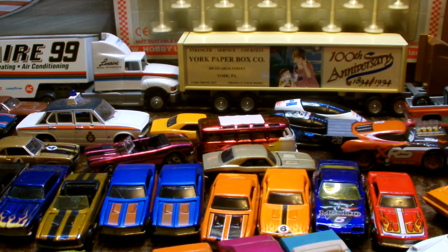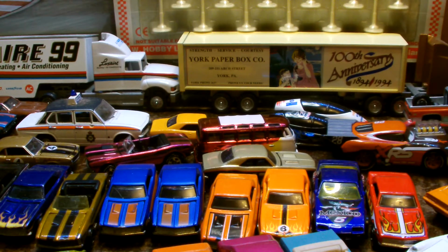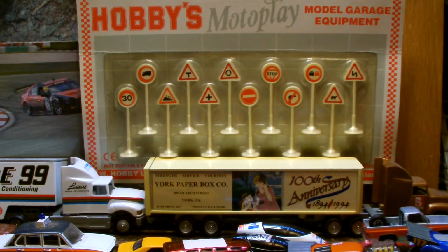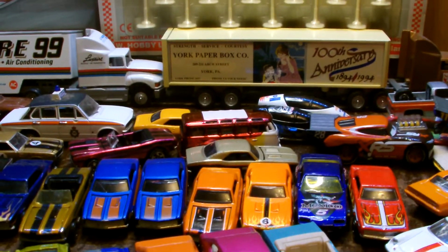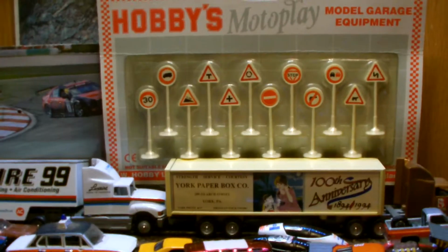But also up here, these are some signs I got very cheaply. I'll nip up for a second if I can. There you go. Some signs. I think I paid 99p for all those signs, so can't go wrong with that. In fact, we'll move it up there. There you go, you can see a bit better.